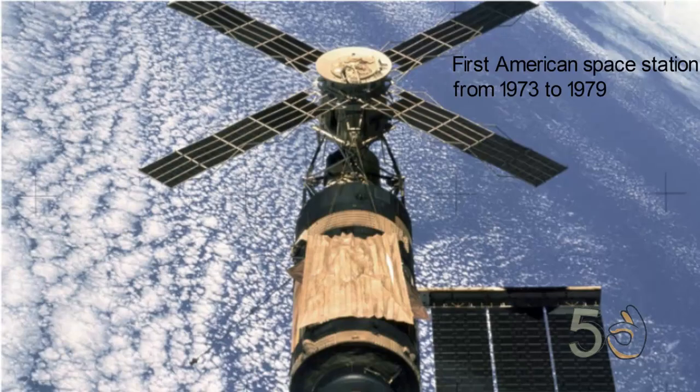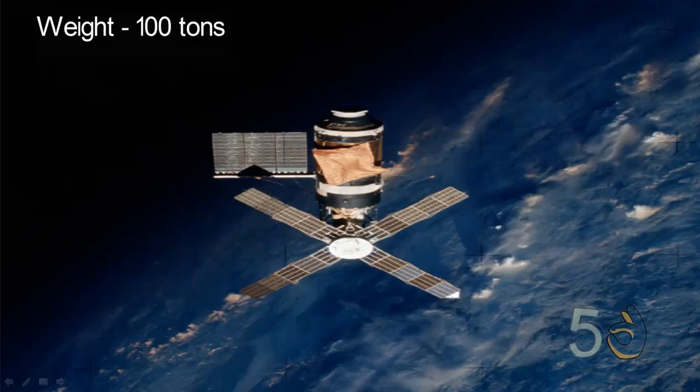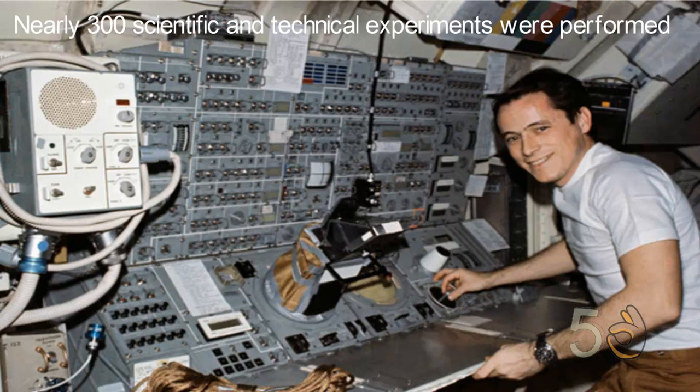Skylab. Skylab was the first American space station orbiting Earth from 1973 to 1979. It was launched on May 14, 1973 from NASA's Kennedy Space Center. It weighed around 100 tons. Skylab was the site of nearly 300 scientific and technical experiments.